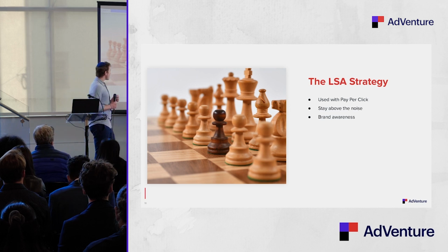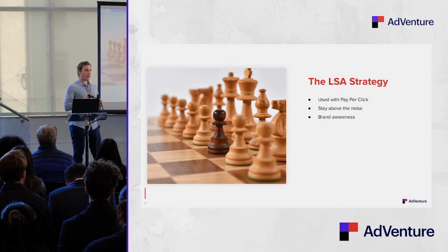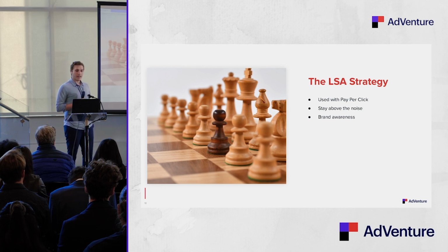LSAs are meant to be used with PPC, with pay-per-click. If you're using one and your competitor is using both, your competitor is going to be clicked on much more than you. If you're using both, you have the option to be shown on top, in the middle of the page, and on the bottom of the page, and it's way more likely that the customer is going to click on you.